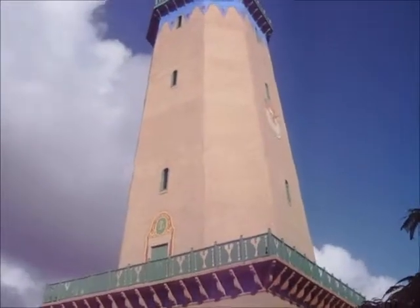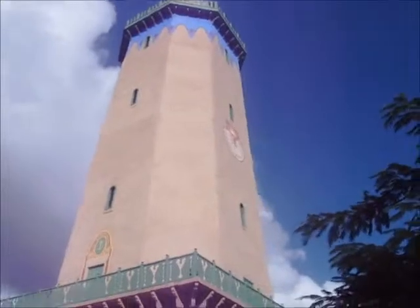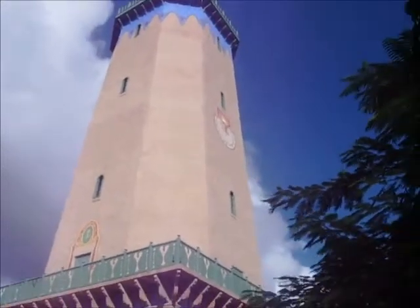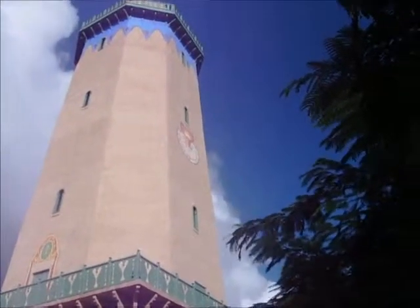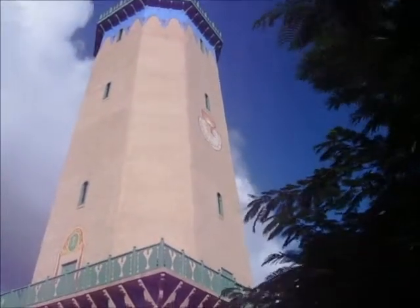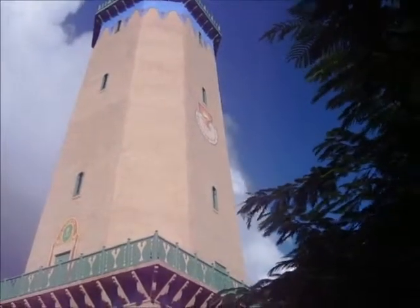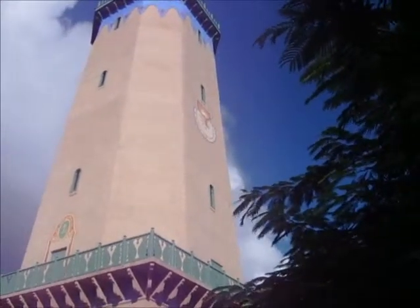The tower's currently being restored, and they're raising money. If you want to find out where to donate, just contact me. I'll put a slide with my information, and you can contact me and make a donation. I'll tell you who to make the donation to.